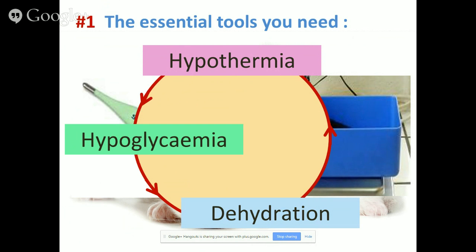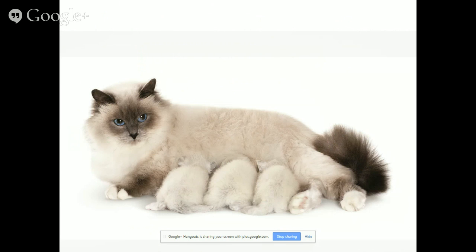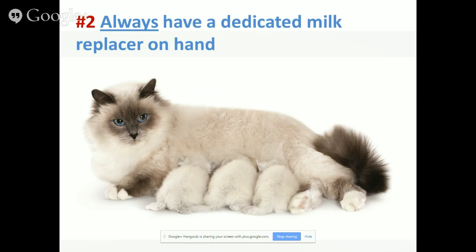So as you see, you have very simple things you can do to monitor the health of those kittens and to prevent these disorders that can impact their health. And as I said, it's important that the kitten nurses properly. And when you breed cats, you know that sometimes, unfortunately, some situations can show up. One of the situations you can run into is that the queen is not producing milk. So one thing I would always recommend, before the newborn kittens are here, always have a dedicated milk replacer on hand, because you'll never know, and when you need that, you need it right now.